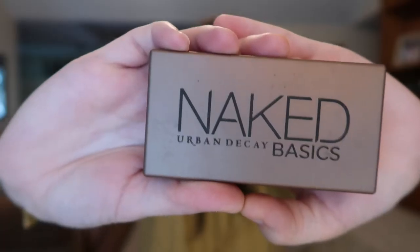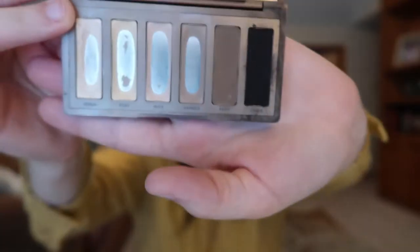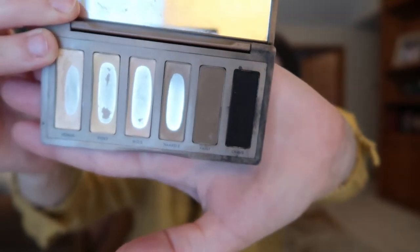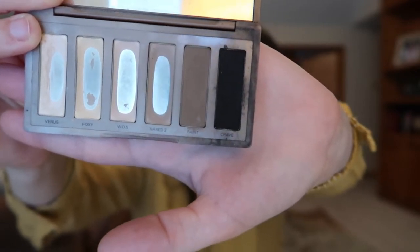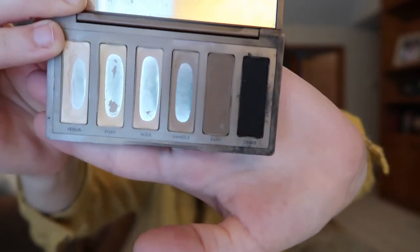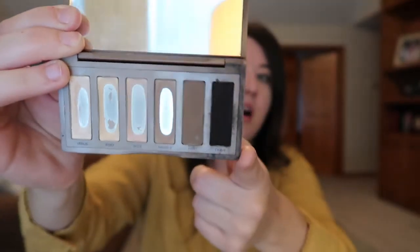The next thing I'm showing is this Naked Urban Decay Basics palette. As you can see, it's fairly used. I actually just purchased a new one, and they recently discontinued this item, so I'm very sad but happy I got one last palette to use. I really love that it comes with a mirror and compact. It's really slim, as you can see. Fits in a hand easily. I don't have any problems taking it for travel.